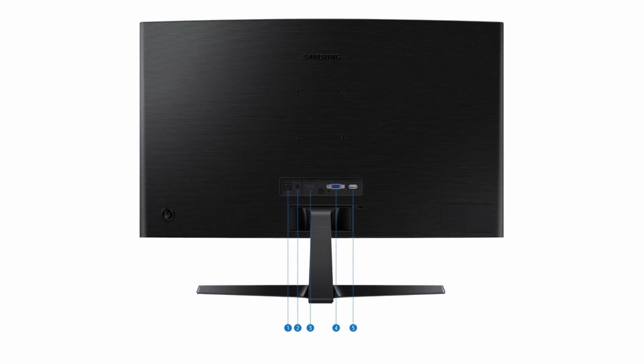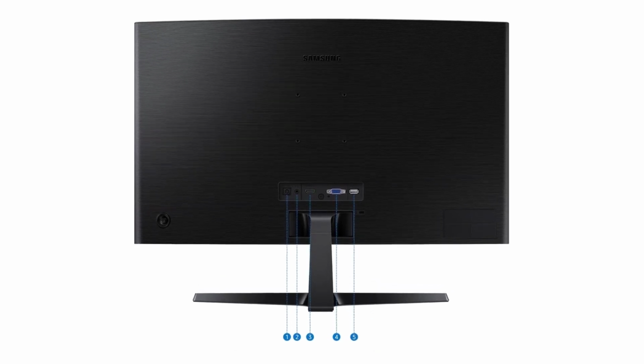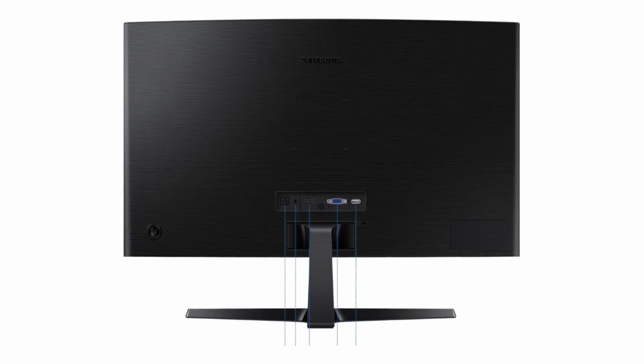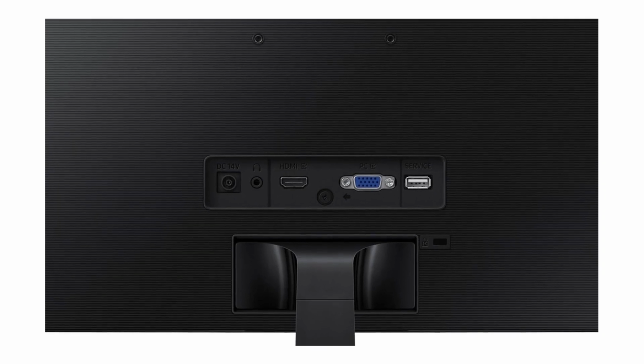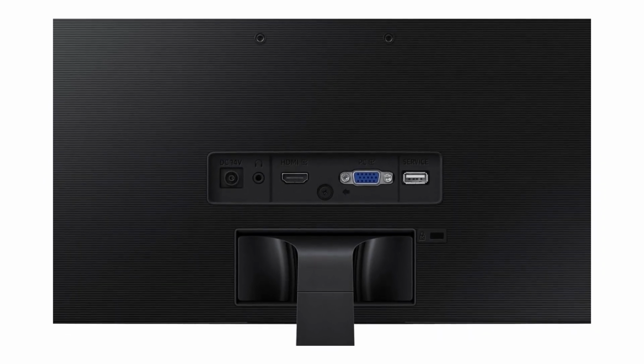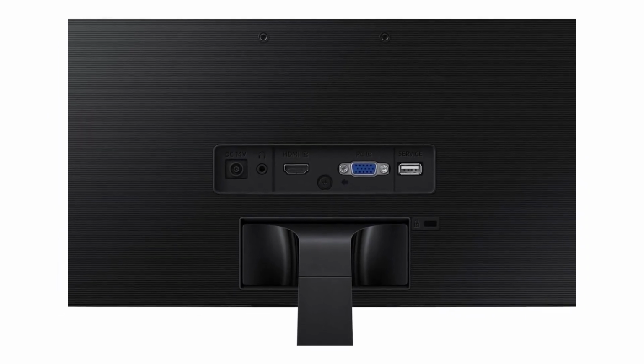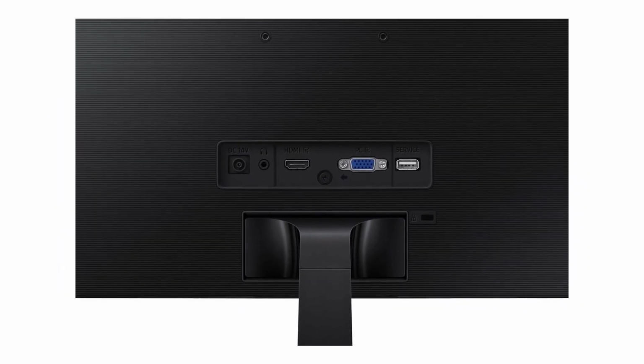Pros include its immersive curved design, excellent refresh rate, and advanced eye comfort features, while cons are its higher price point and slight learning curve with the curved screen. If you're looking for a top-tier monitor that combines style, functionality, and comfort, this Samsung model is an unbeatable choice.